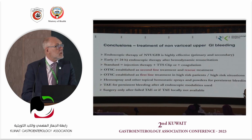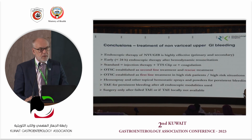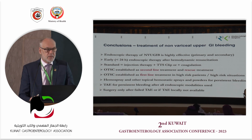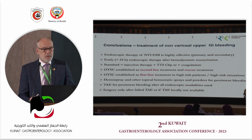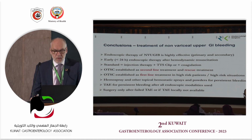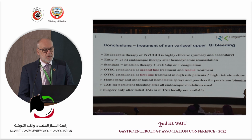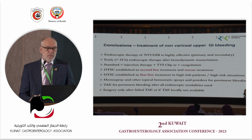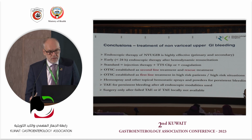So let me conclude. I think endoscopic therapy of non-variceal upper GI bleeding is highly effective, primary and secondary. We do early endoscopic therapy today. We don't do emergent endoscopic therapy if we know that it's not variceal, and this is the point. If you're not sure whether it's variceal, then you still need to do emergent endoscopy. But we do it after hemodynamic resuscitation.